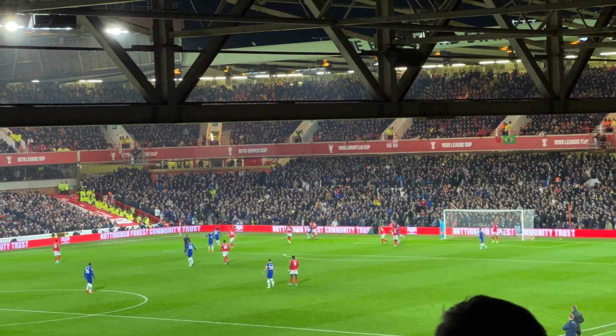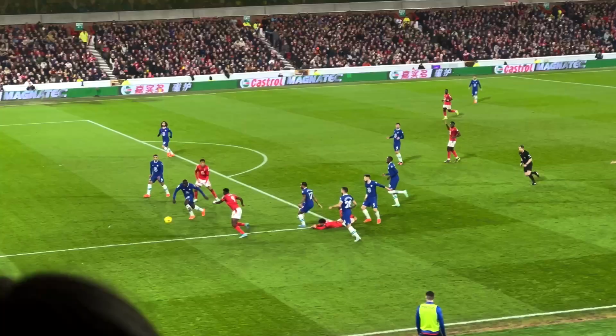Anyway, that could have gone. Poor Chelsea since the goal. It looks like it's taken its toll on Forest. They just need to get that belief and that energy that they had at the start of the game.